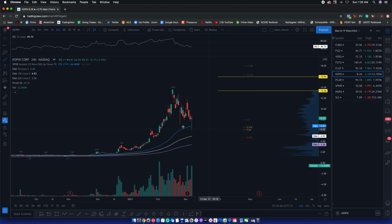KOPM, next stock here. So we have a strong run up, very similar pattern to the other stocks we've been watching and the ones to come. A nice low volume pullback to the 50 EMA as well as the golden pocket here. So a nice bullish retracement. We see a tremendous amount of bull volume here. So this looks primed and ready for higher.